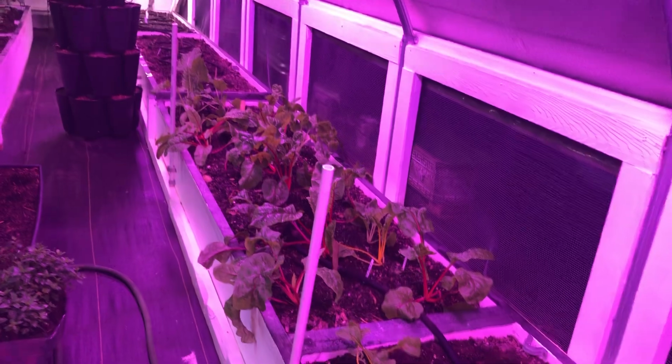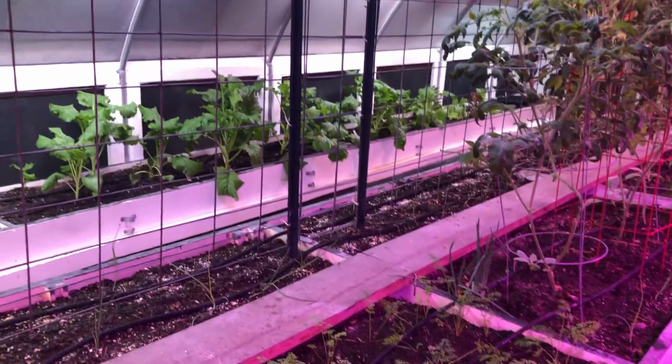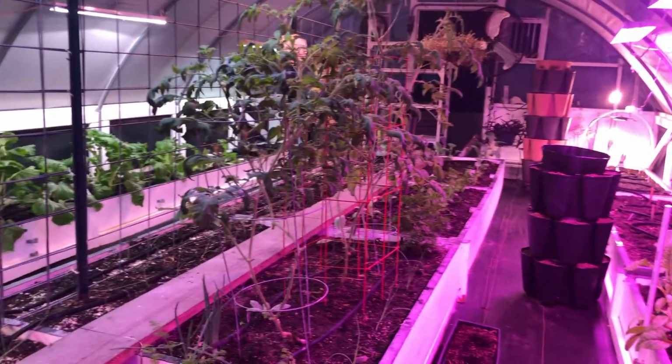I just wanted to give a quick update to show you the progress of this greenhouse and how well it's doing, considering everything I've gone through in my personal life.